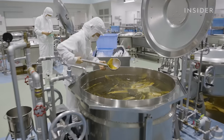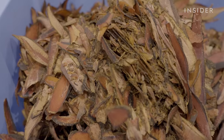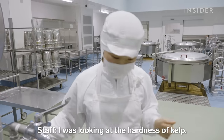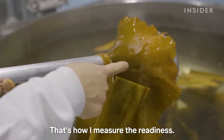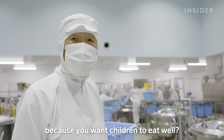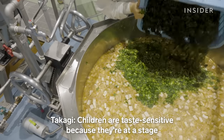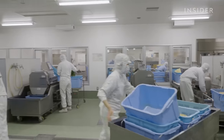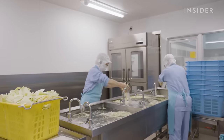This massive pot is large enough to cook 750 kilograms of soup at a time. The base of the broth is made by boiling thick slices of dried bonito and Laos kelp in water. Most of the staff who work here are mothers of students, and many of them take great pride in knowing that the food is made with care and nutritional and healthy ingredients.